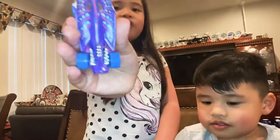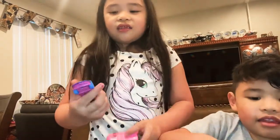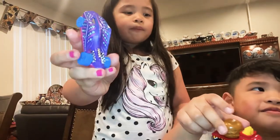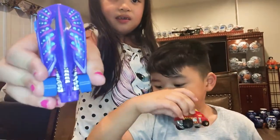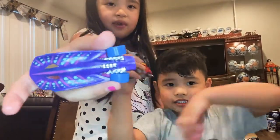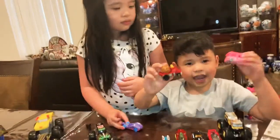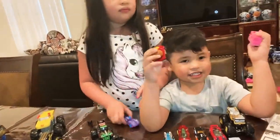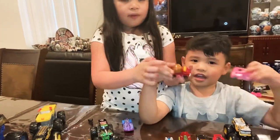Right here, two of these are mine. This one is my favorite one. These are from my mom and dad. And this one, my sister and my brother gave it to me. They got it for me. And these went together. This is what my mom and dad gave for my brother.